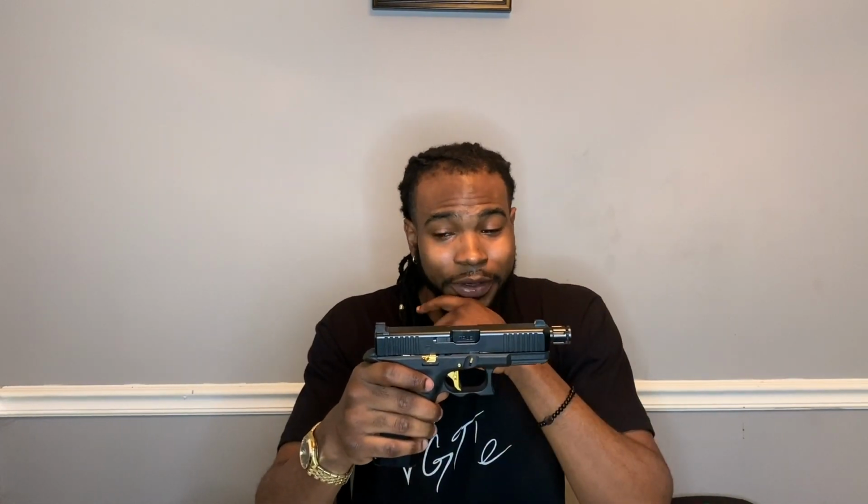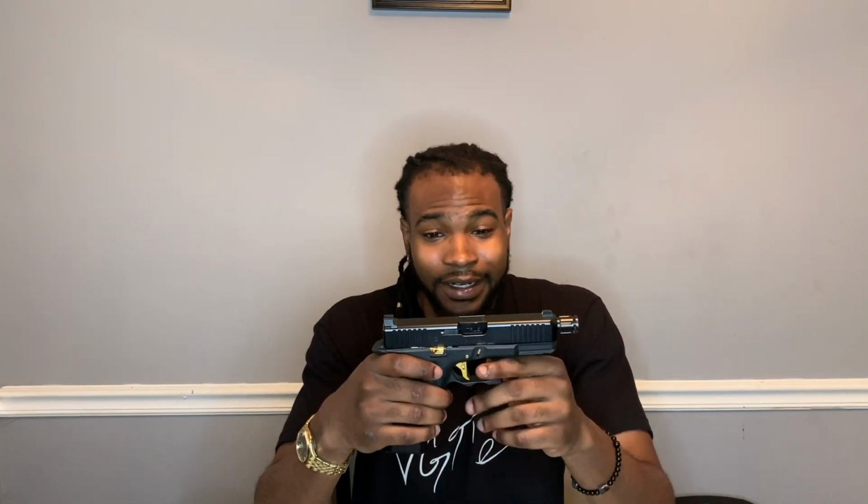Like I said, I absolutely love the Glock. Me personally, I did put that threaded barrel in there. Like I said, I love that threaded barrel. And this is a comp, if you can see that, a cool little comp. It's a Suarez comp that I'll talk to you guys about a little bit later, but that's what you can do with a Glock 19. You can, or any type of Glock.